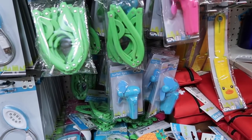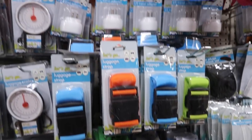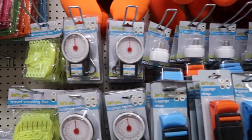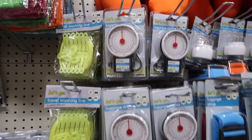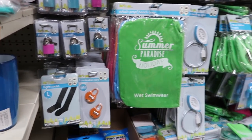You've got the little fans, clothes hangers. There's some really good ideas actually. You've got your travel adapters, luggage scales. And obviously everything's £1. You've got your padlocks, flight socks. I'm really impressed actually, aren't you?